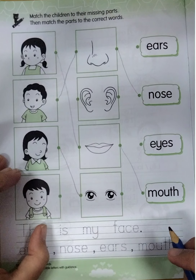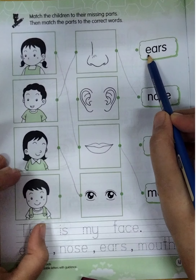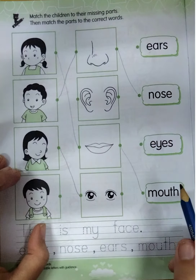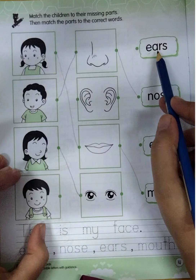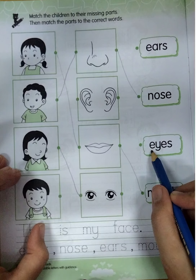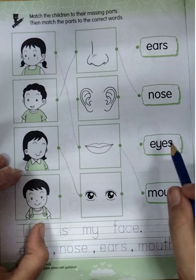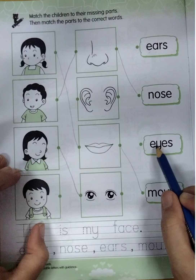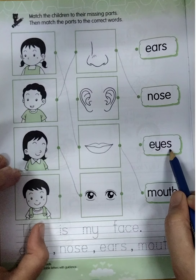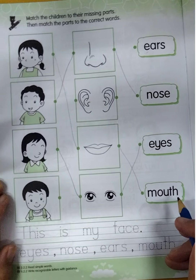Very good. Now let's find the word. We know eyes. The beginning letter of eyes is the letter E, right? Let's find the letter E. Is this the letter E? Yes, of course E. After the letter E, how to write eyes? Y. Let's find Y. Is this Y? No, let's find another. Okay, this one is Y, yes. And then E, S. Yes, good job. Eyes, very good. This is how to write the word eyes. So let's match them here. Very good, boys and girls.